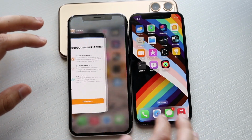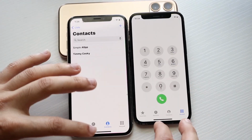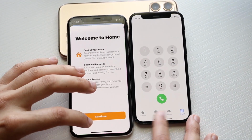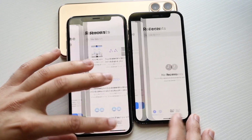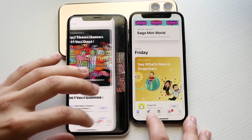The 12 mini is definitely the faster phone here in pretty much every single thing that I've tested so far. I think in RAM management it's also going to do a better job, but that's the more important thing to keep in mind. If you want a faster phone, the 12 mini is definitely there for you, but I still think the iPhone 10 handled itself pretty well.